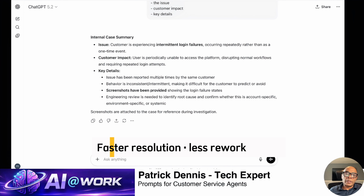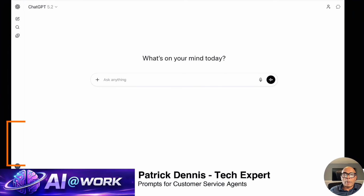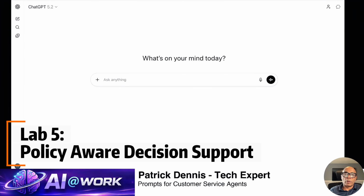Why is this output valuable? Good summaries reduce back and forth and help engineering or product teams act faster. Let's move on to the next lab. Lab 5, policy-aware decision support.